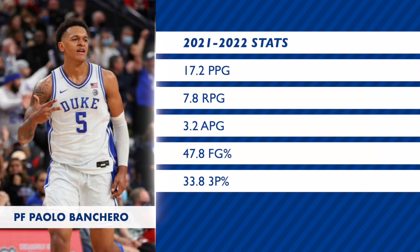So my first comp, you're going with the projected number one, number two pick. I'm going with a guy who will probably go a little bit after that: Paolo Banchero, the forward out of Duke. My comp for Paolo Banchero.